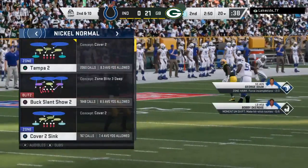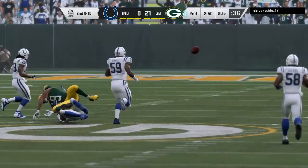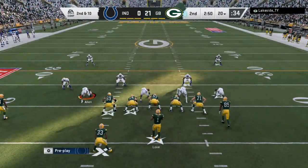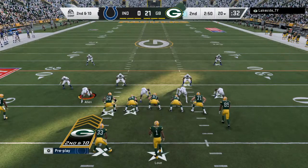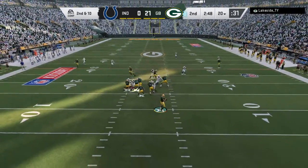Aren't they? But everything is working for them. Every move they make works. It clicks, and they are on point right now. Yeah, they are in that zone that you're talking about. After the incompletion, here's 2nd and 10 from the 20.